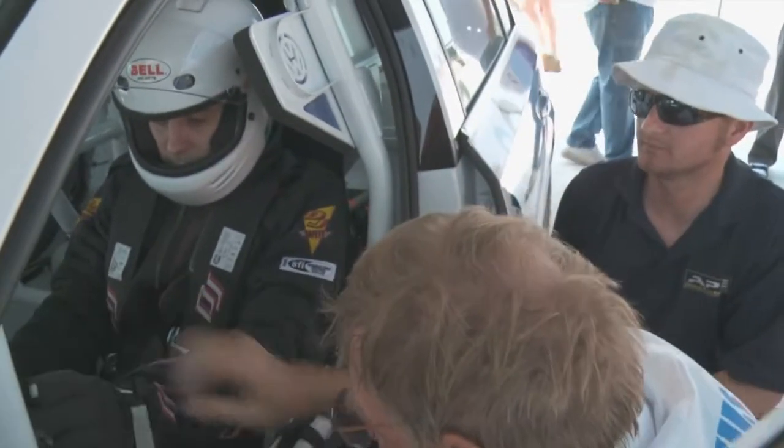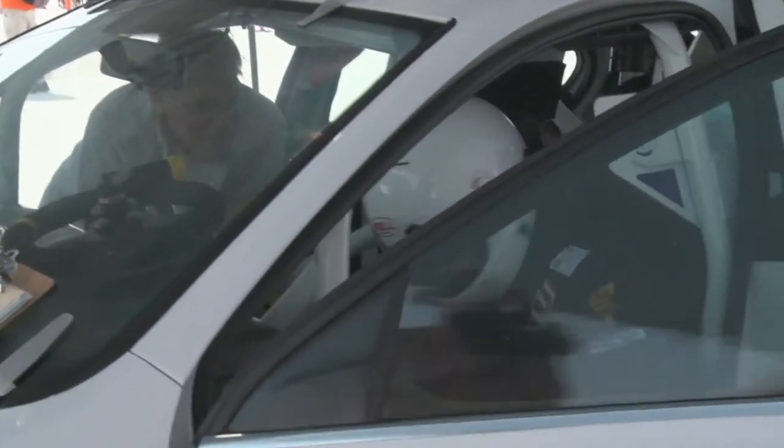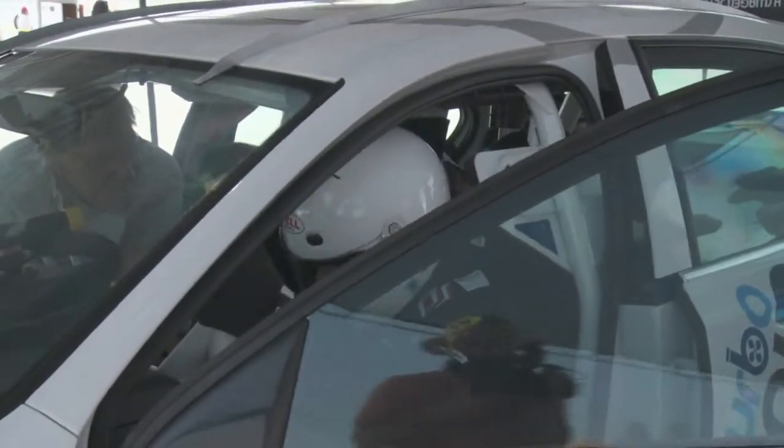They force you to suit up and everything, hop in the car, get locked in with your 5-point harness, your wrist restraints and everything, and then they tell you, okay, your car is on fire, get out. So you have to pretend, you have to hit the engine kill switch, you have to hit the fire suppression switch, and then you have to get out of the car. And that means being able to remember all the different steps. And there are a few.